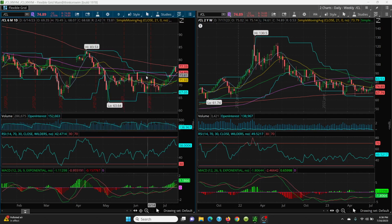Then it went right on up and closed above this key 75.06. Once it did that, what is the target? The 200 SMA. And where did it go? Right into the 200 SMA, and now it pulls back.